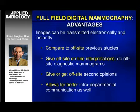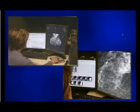At the same time, digital has many other advantages. Images can be transmitted electronically and instantly, and this has tremendous far-reaching advantages. We can compare to off-site previous studies, which we could never do before. We could do off-site diagnostic mammograms, actually, online. You can give off-site second opinions or get second opinions off-site. And lastly, even within your own department, you can communicate much quicker and much better.